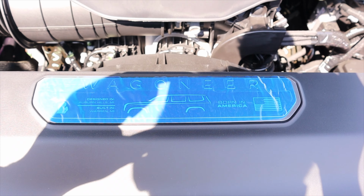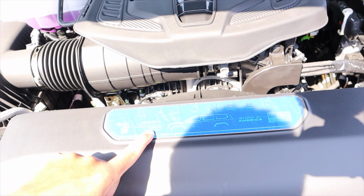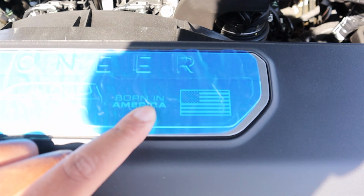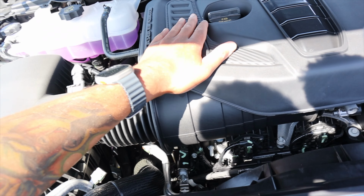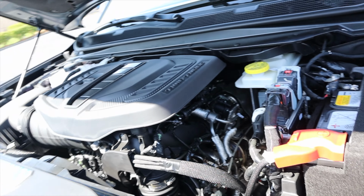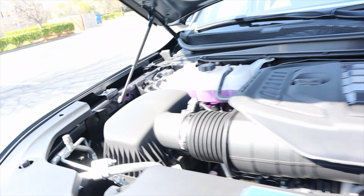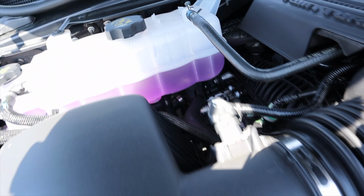Now, how freaking cool is this, man? Look at that. Designed in Auburn Hills, Michigan, built in Warren, Michigan, but born in America. How freaking cool is this plaque here? And here you see the twin turbo Hurricane motor that is going in the new Dodge Chargers that are coming. This is going to revolutionize things, guys. I'm telling you, this motor is an absolute beast.